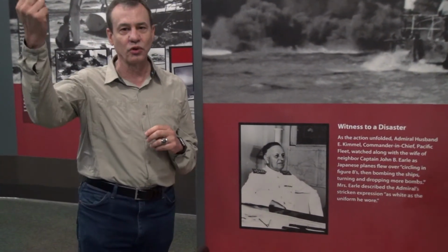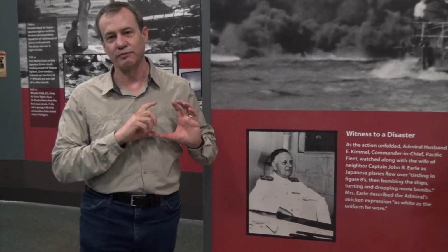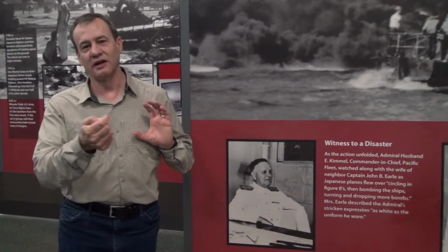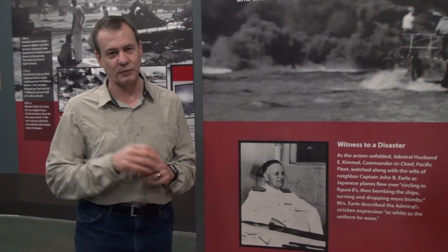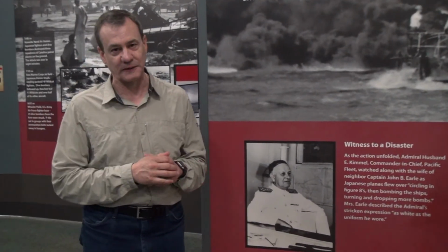A bullet came through the window and hit him in the chest. He had a metal cigarette case in his chest pocket in his uniform. Hit him in his chest and the bullet fell onto the ground, and he famously said, it would have been better if it had killed me. Now, for years, people speculated that that bullet was from a Japanese airplane.